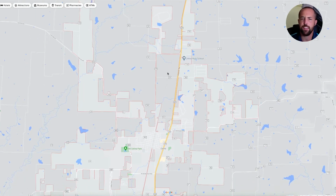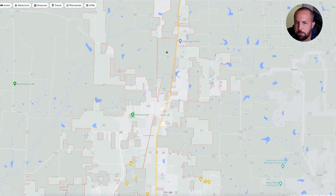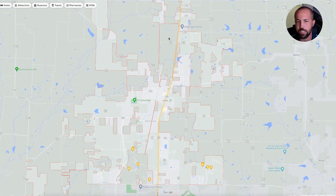And that's one thing that took me by surprise. When you think of Celina, you think old town, small town, country feel, just space, right? That's the picture I had in my mind, and that's been the mindset of other people I've talked to who have asked me about Celina as well. They think space, they think farmland, a bunch of acreage.